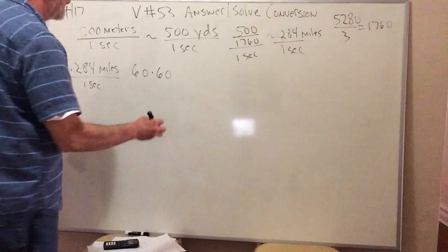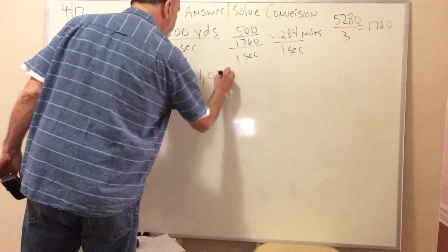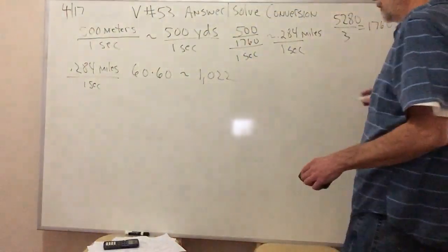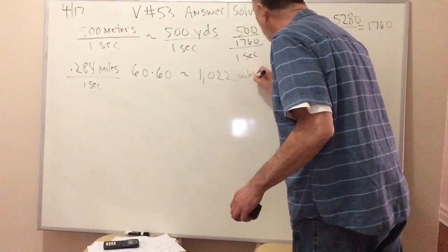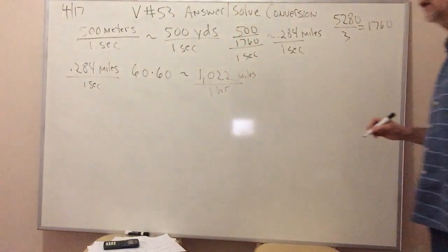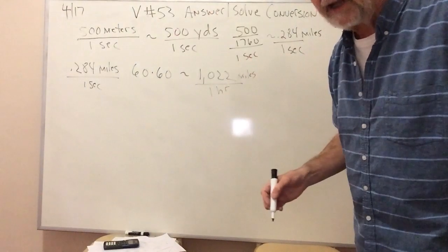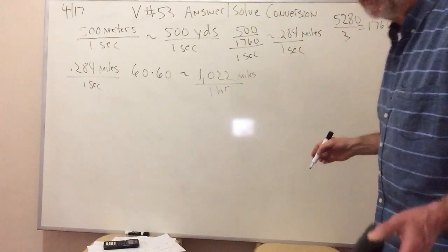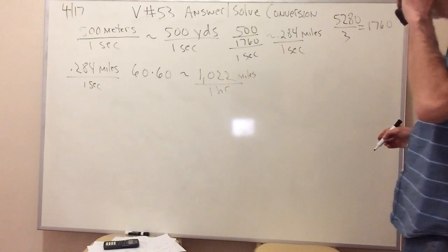And I'll just put that on here and I'll round. I come up with 1,022, just to throw out a number there, since precision doesn't do anything for us here, miles per hour. And I believe that gives us a good idea of the real speed of this object. It's swishing around the Earth at an extremely rapid rate, at least from what we understand. Remember, there's no gravity up in space, so the numbers turn out to be like this.